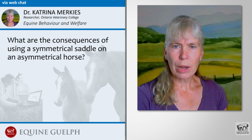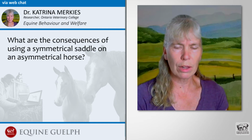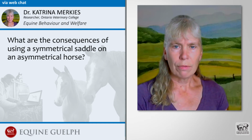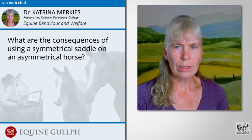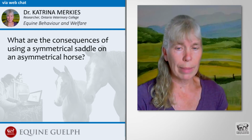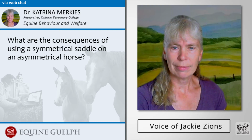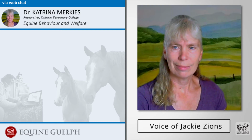And a final point about using a symmetrical saddle on an asymmetrical horse is that it actually prevents the development of the horse's muscles in a balanced way. If there are pressure points under the saddle, this will cause the horse to develop his musculature in an even more unbalanced way. That's a great analogy, and that makes total sense.